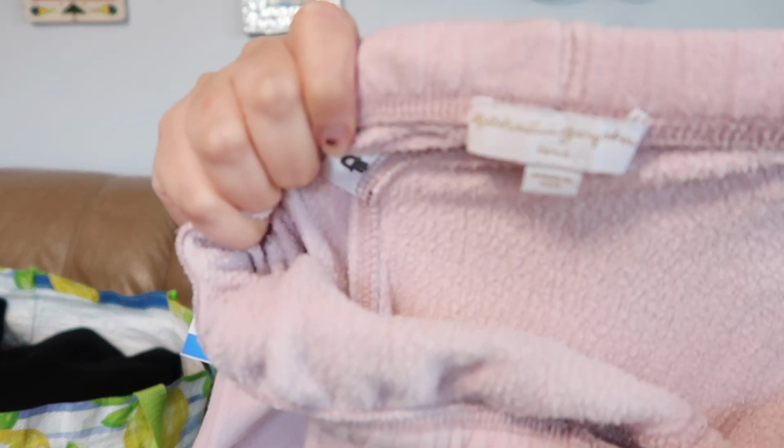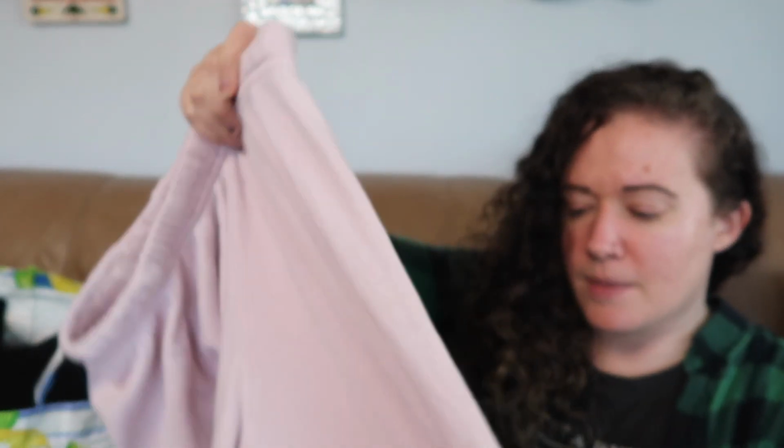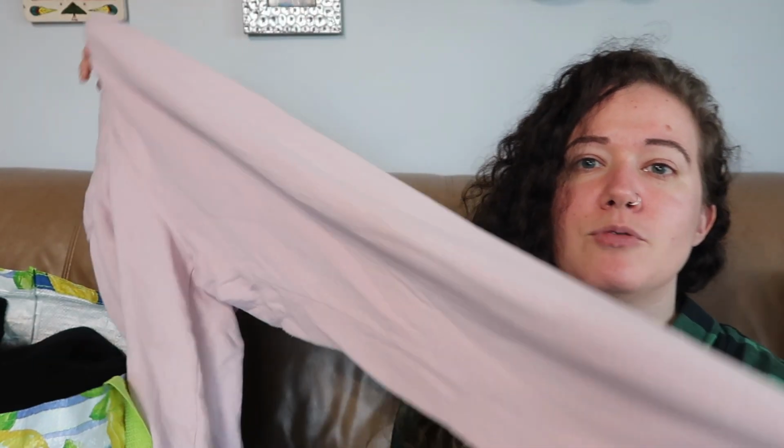These need a little bit of love, a wash and a depill, but they were $3.99. I also see a little tiny hole in here, but honestly, it's not the biggest deal. This is a personal favorite brand. This is Spiritual Gangster, size small. And if I can't get them in good shape, maybe Liv will want them. She will probably fit in these.